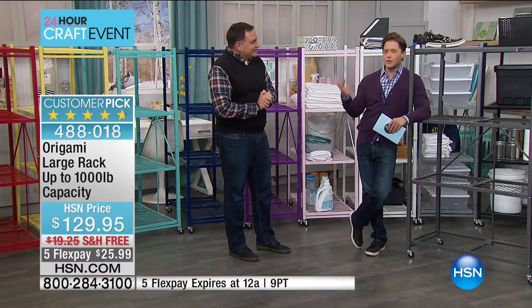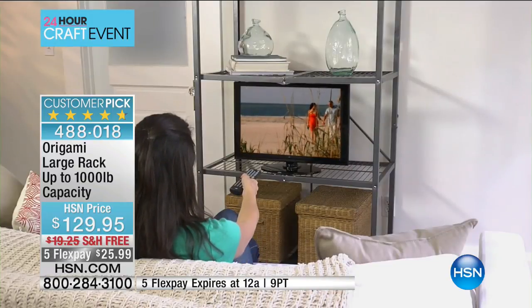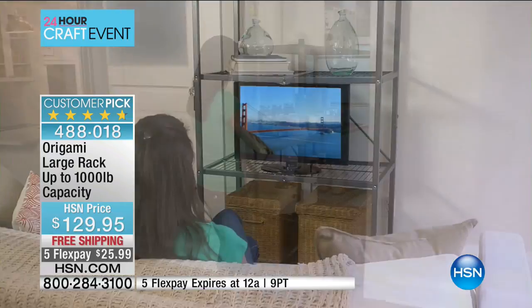Yeah. It's a new story. Something different. It's a new concept. Yes. It's a new use in their life. That's why Origami is for everybody. That's why it is our number one best-selling folding and storage solution. And that's why it's the smartest money you can spend on shelving, because it's never going to be cash in the trash.